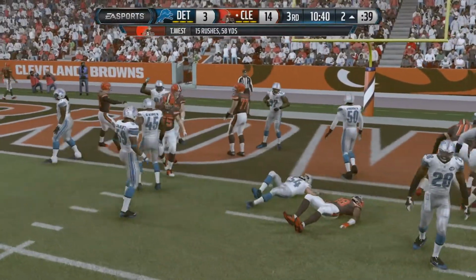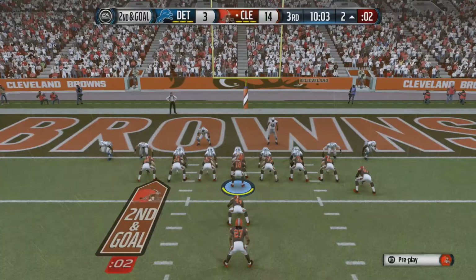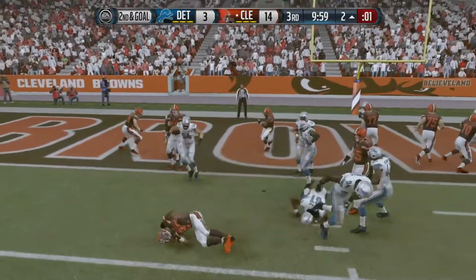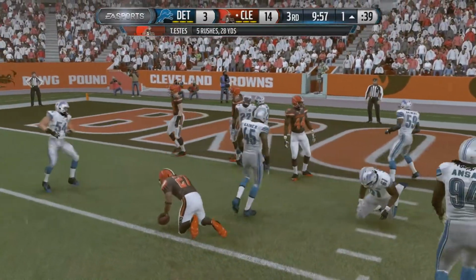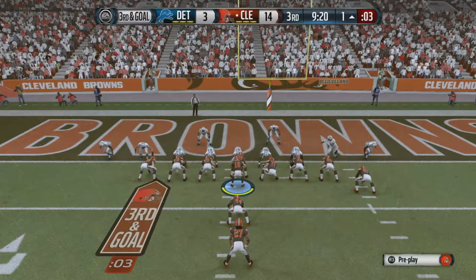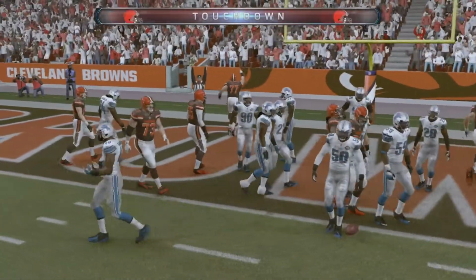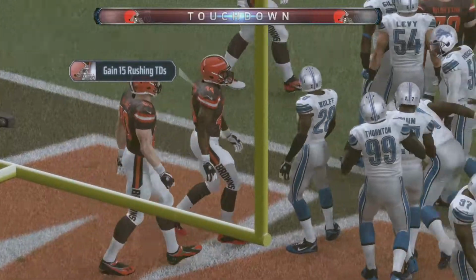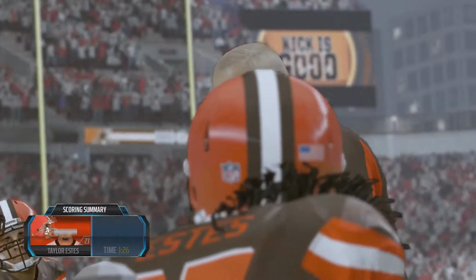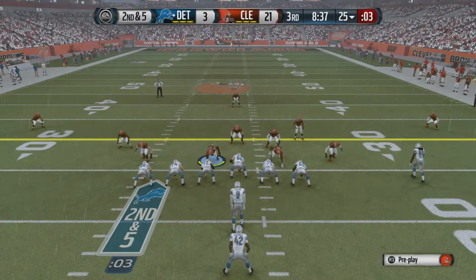West cannot get to the end zone, and that will set up 2nd and goal. Taylor Estes will come in at running back, get the carry, and he's going to be denied the end zone as well. It'll be up to 3rd and goal for the Browns to punch it in. Estes with a carry, and this time he makes it into the end zone for the touchdown. And the Browns open the second half with a long touchdown drive, making it 21-3 Cleveland.